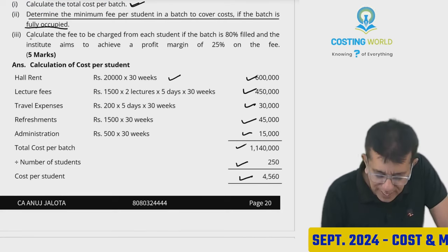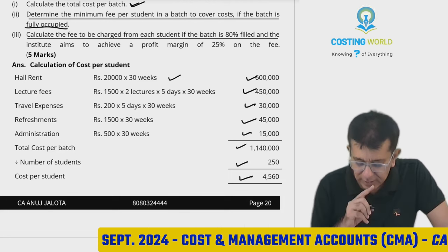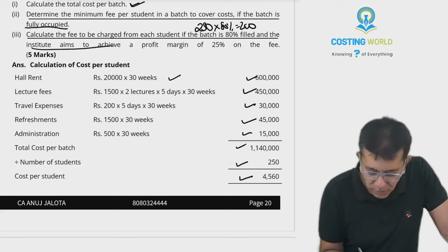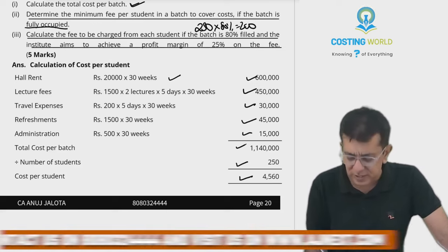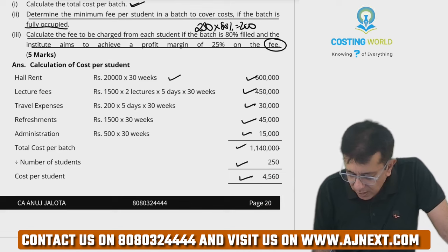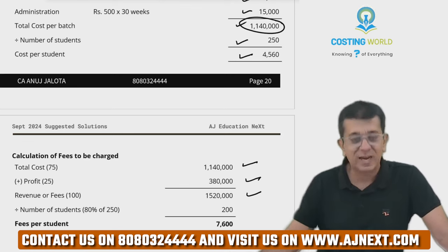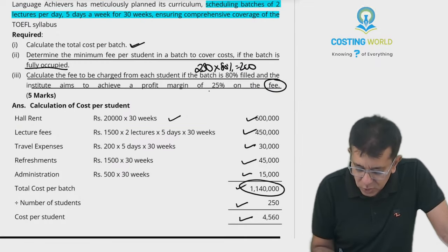Then the third one: calculate the fees to be charged from each student if the batch is 80% filled. The capacity is 250, so 80% means there will be 200 students in a batch. The institute aims to achieve a profit margin of 25% on the fees. Fees means the revenue, the selling price that you're going to be charging to the consumer. This is our cost, and we want a profit margin also. So add profit to the cost to arrive at the revenue. The profit that we want is 25% of the fee.